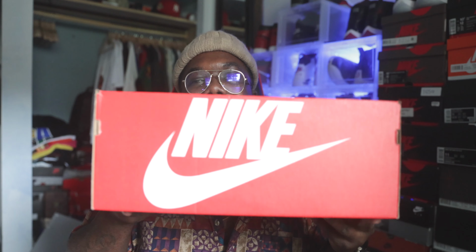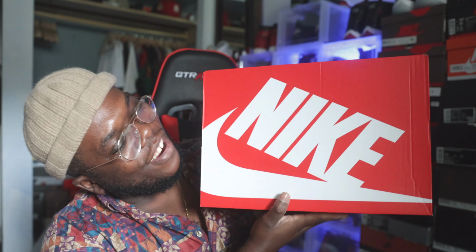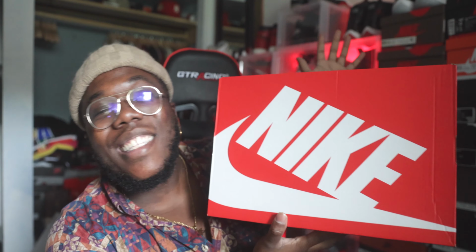I went for it the first time, didn't hit, and then I doubled back when they dropped again on Finish Line, and I got them. So go ahead and get rid of the box, because we don't need that at all. Boom, we have it here, a Nike box. You already know that infamous red box. You already know what time it is, baby. Let me go ahead and read the box label, y'all.